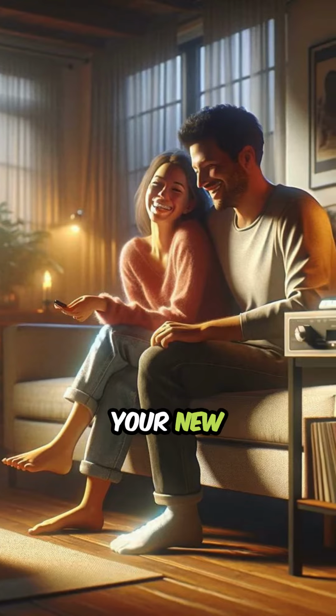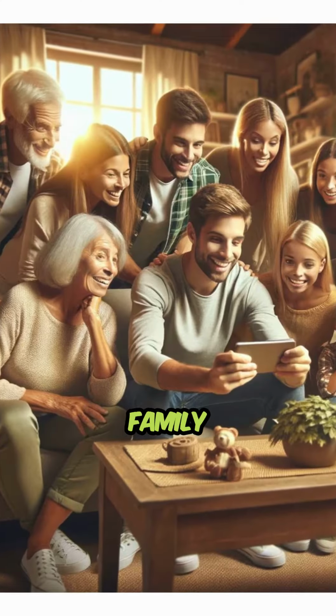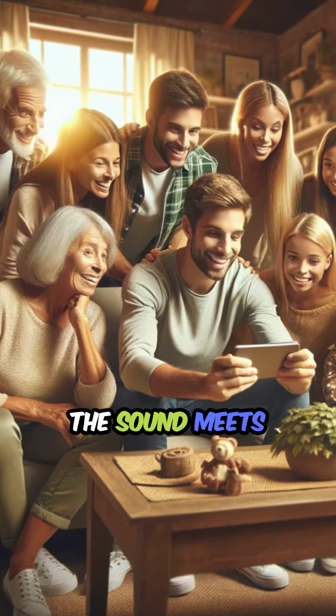You will love your new speakers not just because they sound better, but also because all of your friends and family will admire the never-before-seen technology where the sound meets the picture.